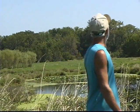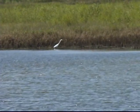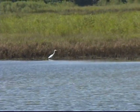Bought it in 1974. I just heard that. Green heron? Green heron. Yeah. They usually nest over in the willow, over on this marsh. But yeah, we've had it since 1974.